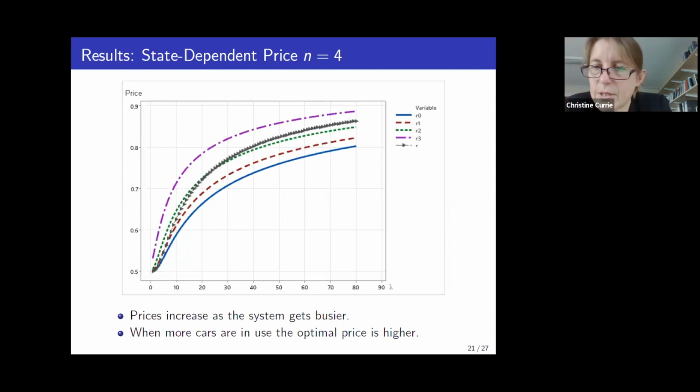This graph is just looking at the case where n equals 4, so very small fleet size, but just to give a general view on an example that's easy to understand and follow of what's going on. We can see the lines correspond to different prices that are on offer. So this is for the full state dependent case. We charge R0, which is less than R1, which is less than R2, which is less than R3. So we can see that we've got the right ordering of the prices that we would expect.